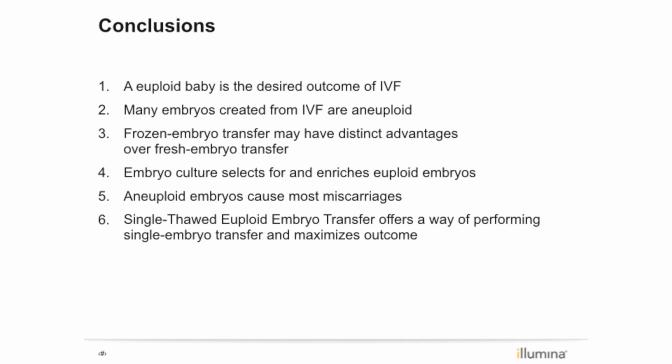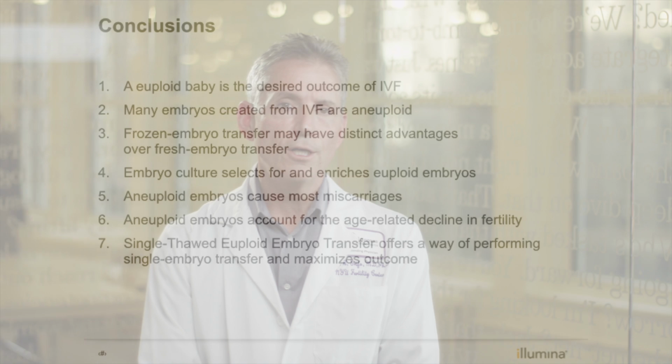And so I truly believe single thawed euploid embryo transfer offers a way of performing single embryo transfer that maximizes outcome, assures singleton pregnancies in most cases, reduces bad outcomes, and improves the way we treat our patients. And that's the way many of us are practicing. I see a paradigm shift. It's been talked about. There was a recent American Society of Reproductive Medicine webinar debate that I was part of with Richard Scott and others, that we talked about this, and it's pretty clear that this is the future of IVF, and we're embracing it.